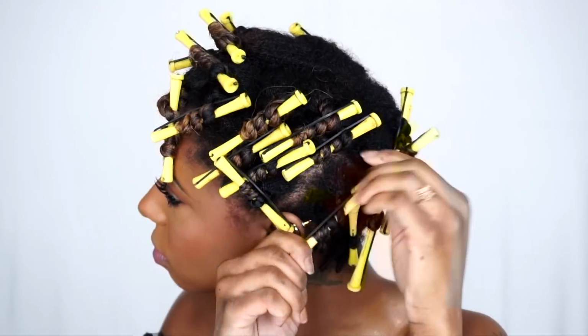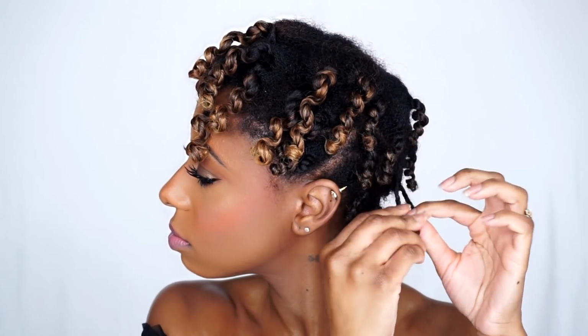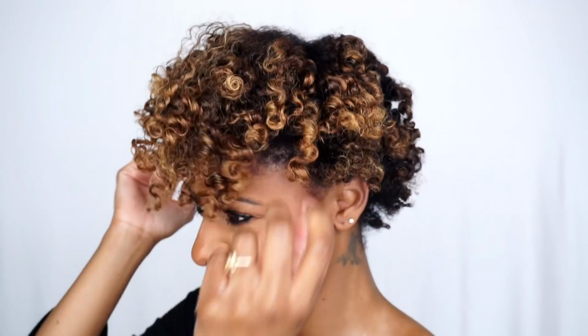So the next day I take down my perm rods and now I'm going to unravel my twist. As you can see, that curl definition is popping. So I'm going to lightly separate so that I don't disrupt the curl too much, but y'all know I love just a little bit of frizz in there. I gently fluff and pick the roots, and here are the final results.